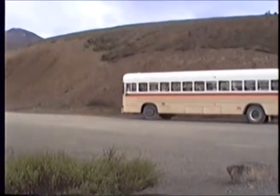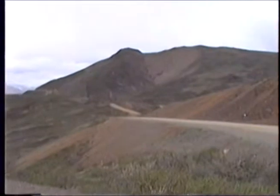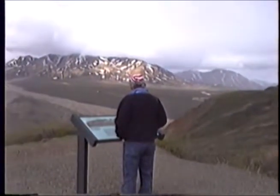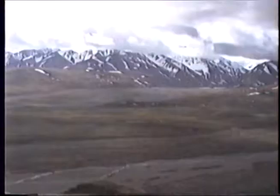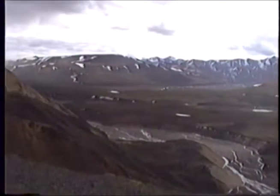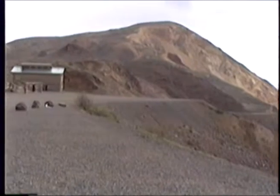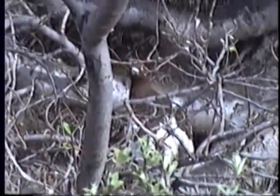We're in an area called Polychrome Basin. Just a light rain falling right now. That's the willow ptarmigan, the Alaska state bird. Oh, he's looking this way.